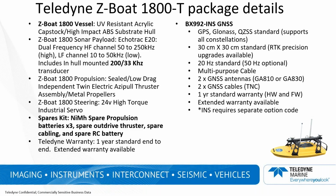Standard warranties on hardware and firmware would also extend to software. If you just ask for a standard quote on this package, it would include the TMC single beam software module. If you already had software and didn't need that, I think you can speak with your sales staff and sort out which of these you do or do not want. The INS feature is already built into the BX992, but it requires a firmware upgrade and the purchase of an option code to enable that feature. And of course, with that feature, if you'll recall from earlier in the webinar, I mentioned it also comes with GAMS calibration and heave.